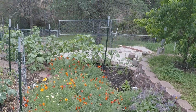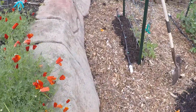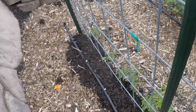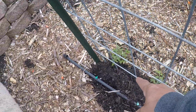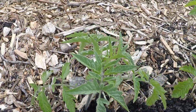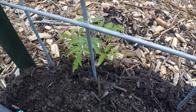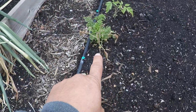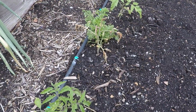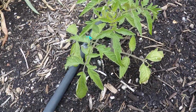Here's a look-see overall. All these plants have been in here for over a month. Here's more. I just put this dirt in here today because I spilled the wheelbarrow. But these plants, look at these tomatoes. Some smaller than others, but most of them look perfectly fine. This guy here, not so much. There's a carrot right behind him, so don't get that confused with the greenness. But this one here looks just fine.